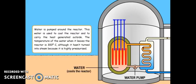The water inside the reactor is used to cool the reactor and to carry the heat generated outside. The temperature of this water is around 300 degrees. But it isn't steam. It is water with a very high pressure, pumped by this pump, and this is the primary circuit in the nuclear power station. So when the water exits the reactor, the temperature is very high.